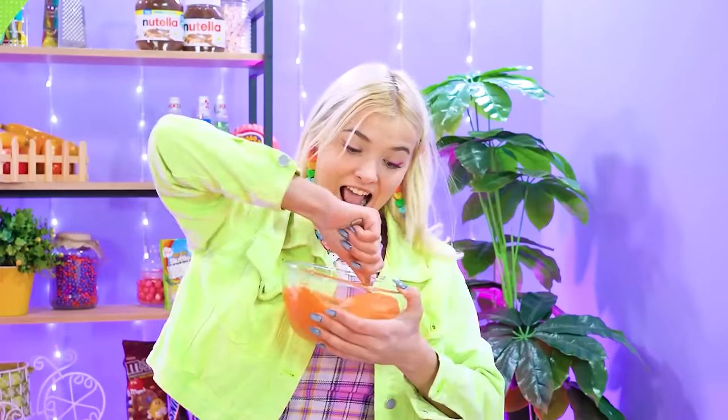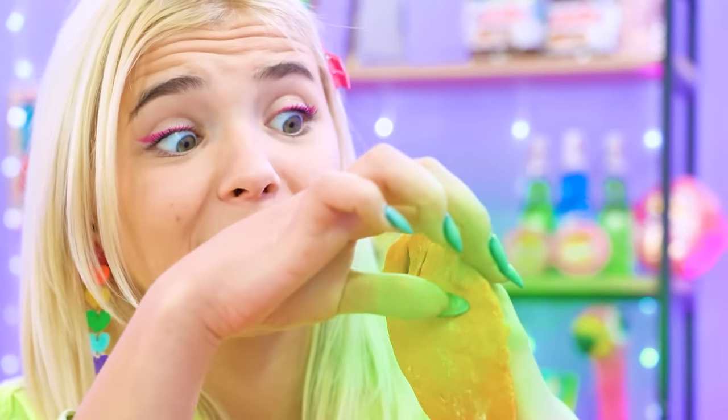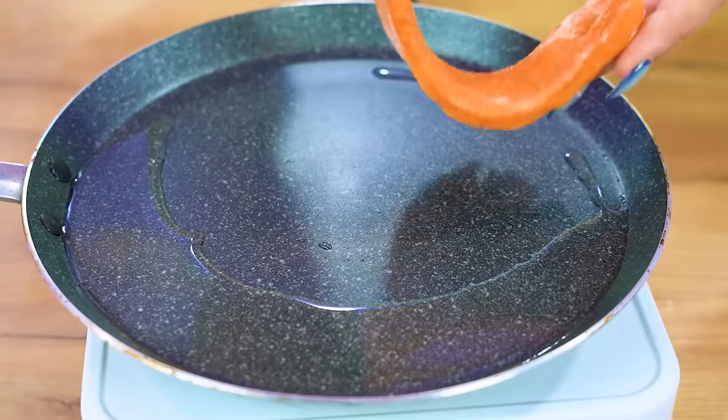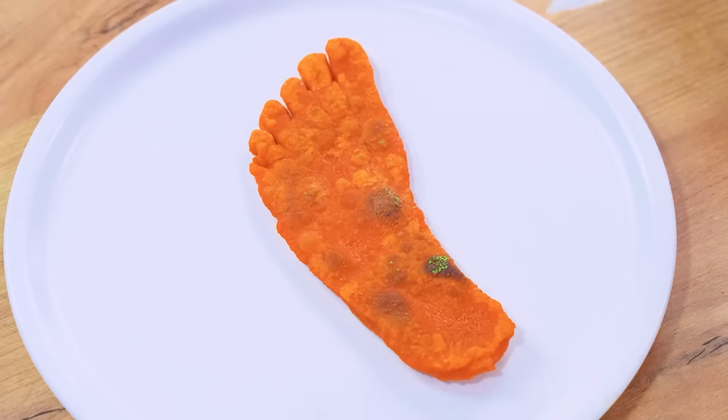Wah! Is that goop? How does this happen? Someone, explain! Jelly feet? Ew! What shoe-sized pancake will you have? I can't believe Betty's really frying her up! Oh, I can't watch! Wake me up when it's all over!